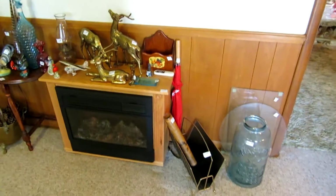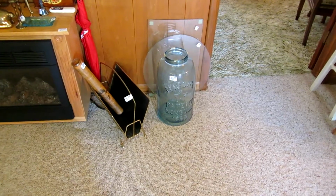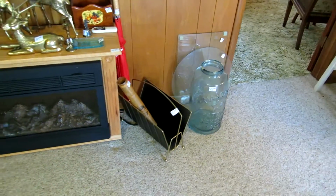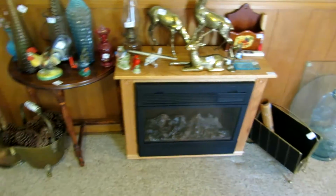We have an Amish heater, and this is kind of cool. It's a 5-gallon pickle jug for Mason's jars. These are collectible. These were actually counter jars where they sell pickles out of. They weren't actually ones that they canned in, but they're really collectible.